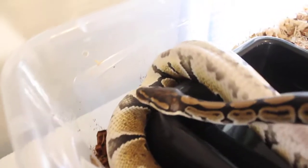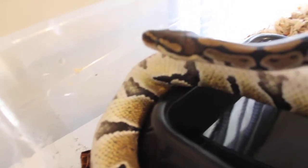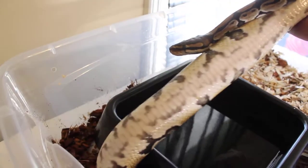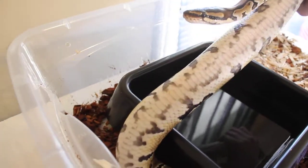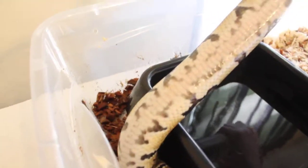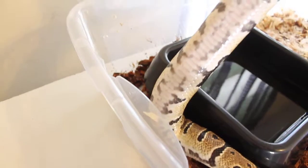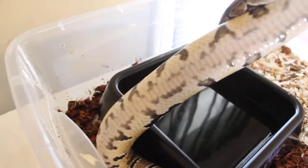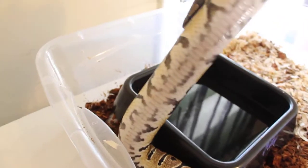Let's see if I can get a little bit closer on her face and show you all this beautiful snake. You can kind of see the pattern on the belly. That's another sign that could mean that she is carrying a gene for the clown, or for several different morphs. A lot of times the normal ball pythons, their bellies are just pretty much clean, just straight white. So you can see a lot of pattern, a lot of busyness going on here.